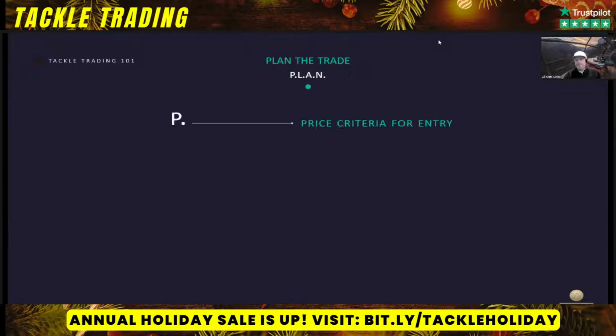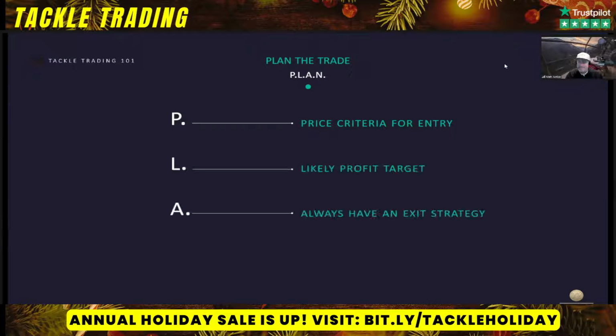Now, the P stands for price criteria for entry. This is your entry technique. The L stands for your likely profit target. Noah's a very creative individual, and he was a little creative with this acronym. The A stands for always have an exit strategy. That's your stop loss. And then N is never, ever, ever over position size.